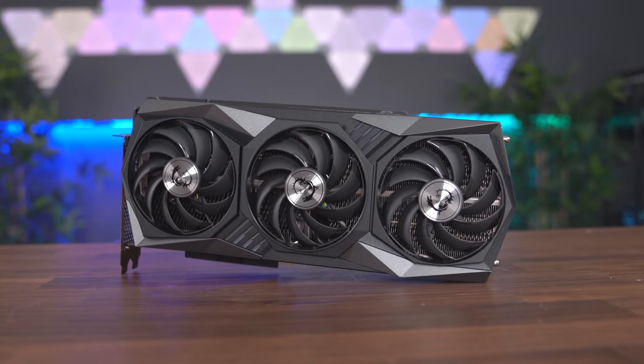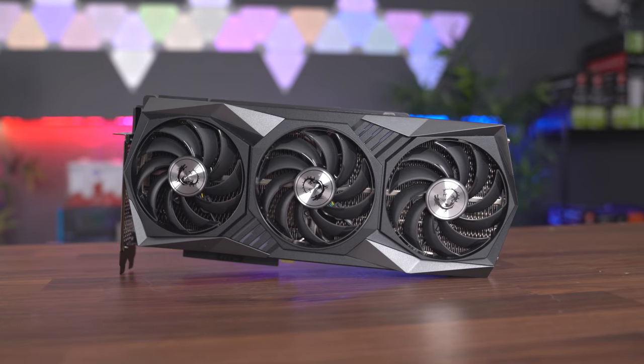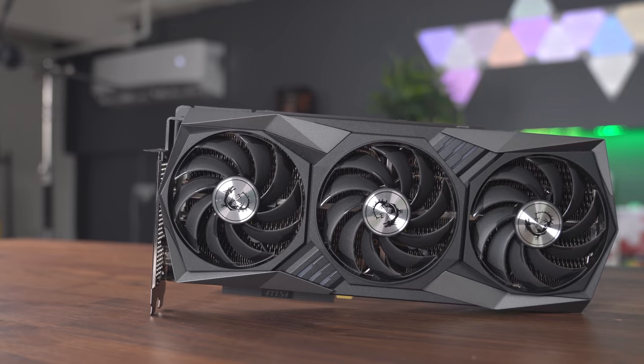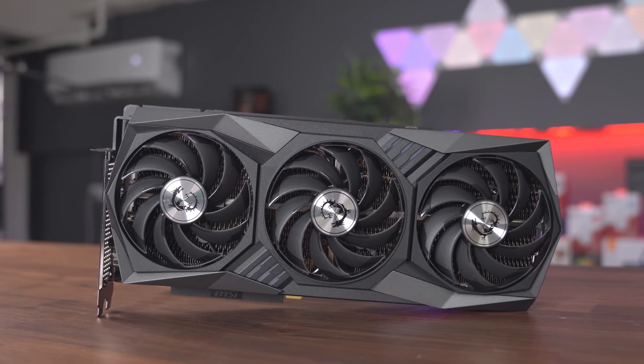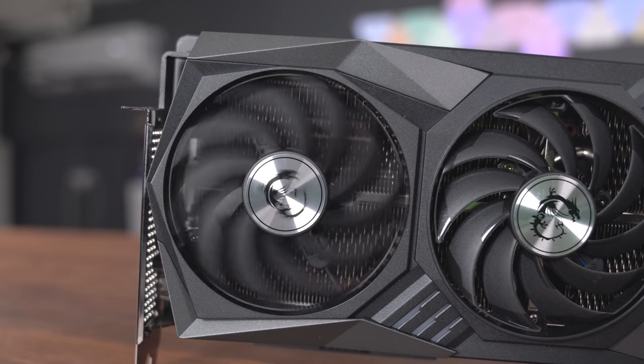The Gaming X Trio is equipped with MSI's new Tri-Frozer 2 thermal system, which has been designed with efficiency to give you a nice balance of cooling and silence. Also, their new Torx Fan 4.0 is built with an outer ring design that focuses airflow into the cooling system while offering more static pressure compared to their last generation cards.